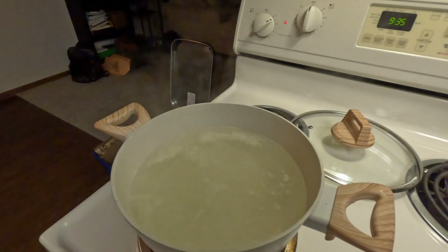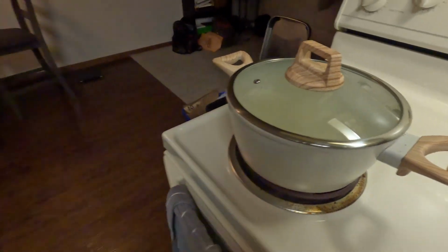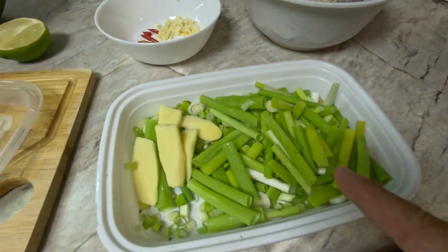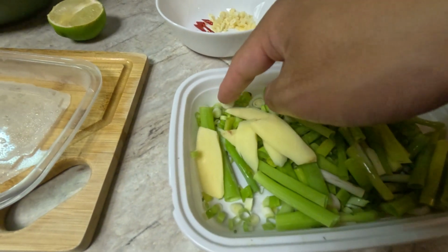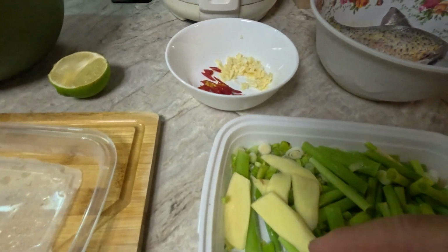Okay, and then just let it boil a bit longer. And then for my veggies, I got some cut up green onion, a little bit longer thick cut pieces, and I got smaller cut pieces here. And I got some ginger, some thicker cuts.